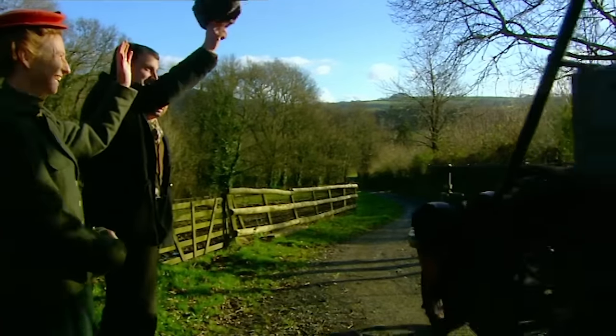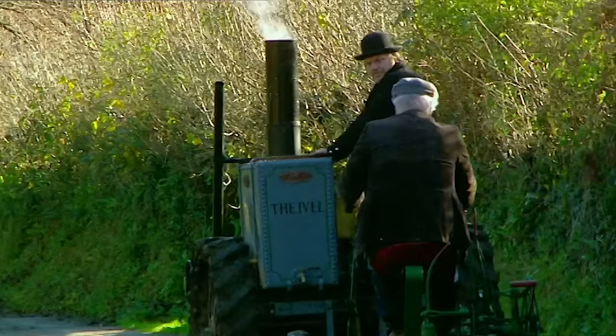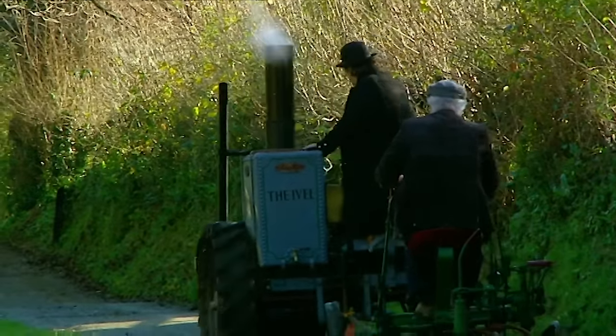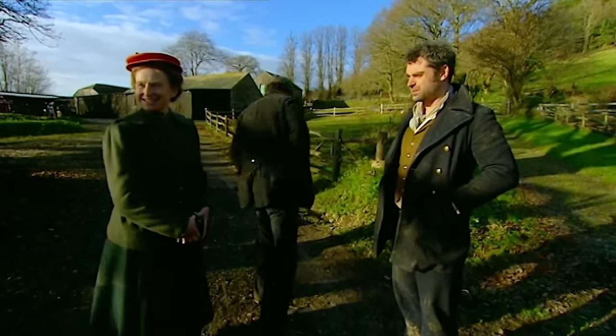With such a hefty price tag, only 500 Ivels were sold worldwide. That's quite a machine, that. Quite a machine. It's time to get on with some work, though, isn't it? Yeah, that feels a mess.